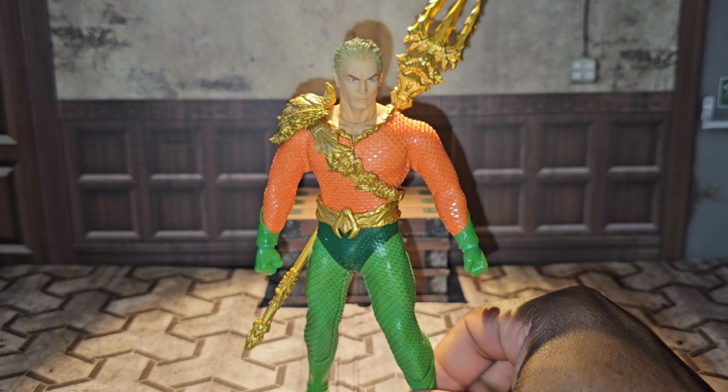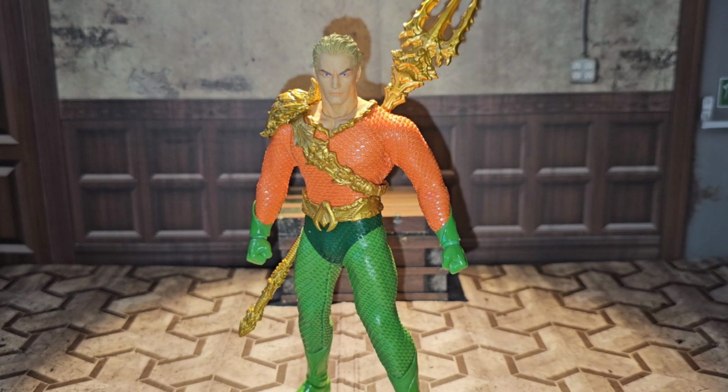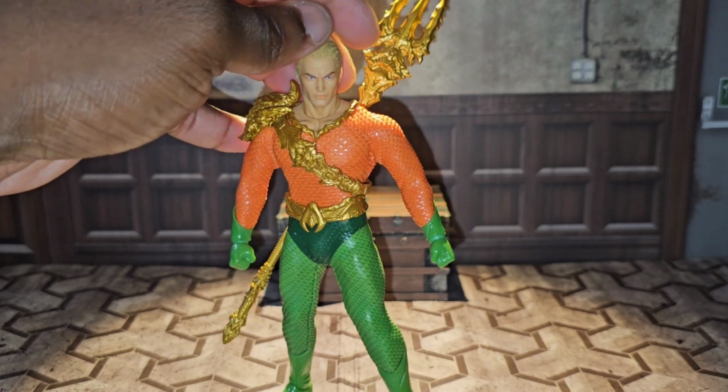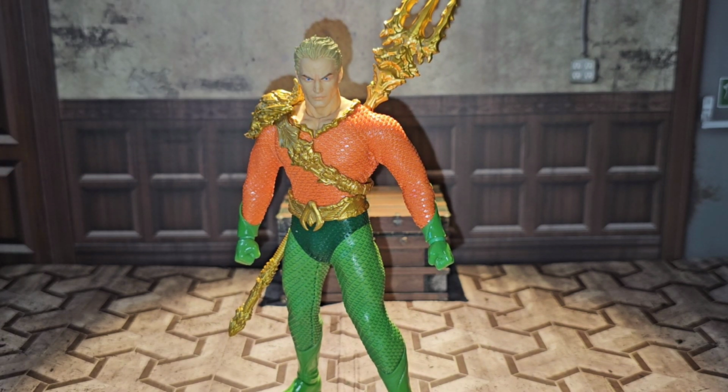Looks freaking awesome. Can't wait for them to do a remastered version or another version of Aquaman. I think that would be dope. He definitely needs another upgrade. But man, this one is dope. He has a magnetic crown as well, and he just looks great next to all the rest of the Justice League members. So glad to add him into the collection. Let's go ahead and move on to some more pickups.